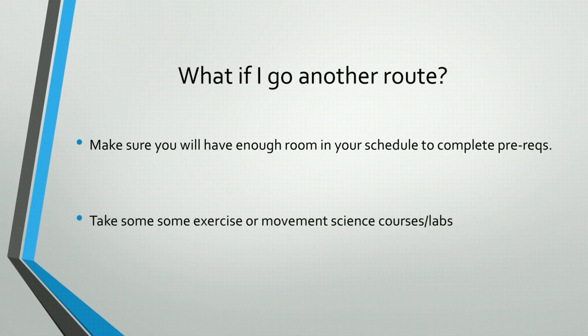I'd also say make sure you take some exercise or movement science courses or labs, if you have time for it on top of the prerequisites, because this is just going to give you that advantage and that confidence going into PT school that I've been in a lab setting, I know how this works, I can do hands-on techniques with some of my classmates, and it just helps you to get that head start before you get into PT school.